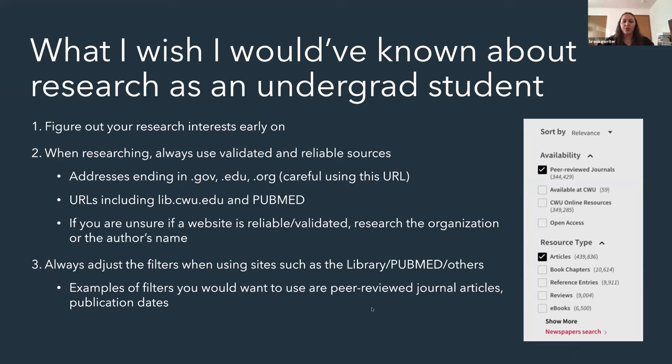And another is when you are researching for journal articles using websites such as the library or PubMed, I would suggest adjusting your filters, such as in the picture I included in this slide. Normally I would filter for peer-reviewed journal articles, full text online, and the publication date.